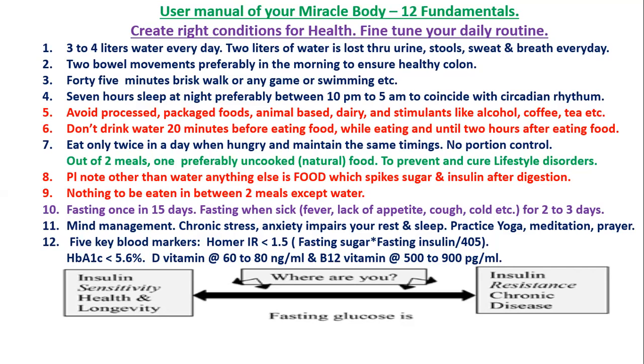Then see that you go for a 45 minutes brisk walk after this. Once you come back from the walk, you again drink 1 liter of water. Take 5 minutes rest. Drink again 1 liter of water. Again, focus on your stomach. You will be able to go to the second toilet.